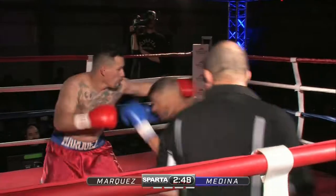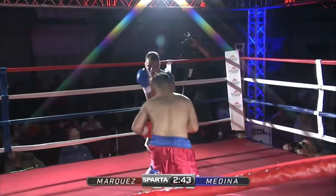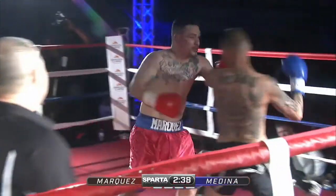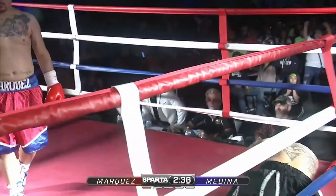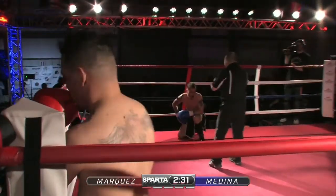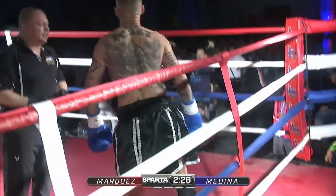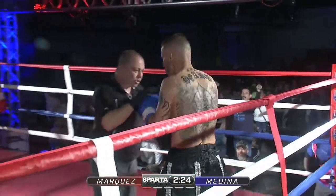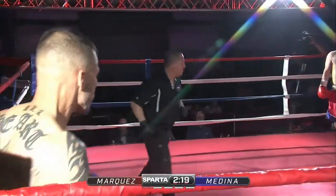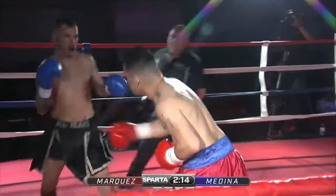Marquez gets off well with the right hand. And a stiff jab lands well for Marquez. Oh, Medina staggered there, takes the knee. Marquez ushered into a neutral corner. Looks like Medina's going to come up and meet the count, but already a 10-8 round in favor of Marquez. And I don't think Medina has his feet quite underneath him yet.